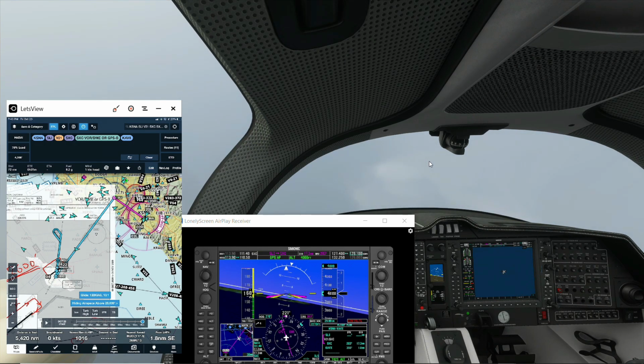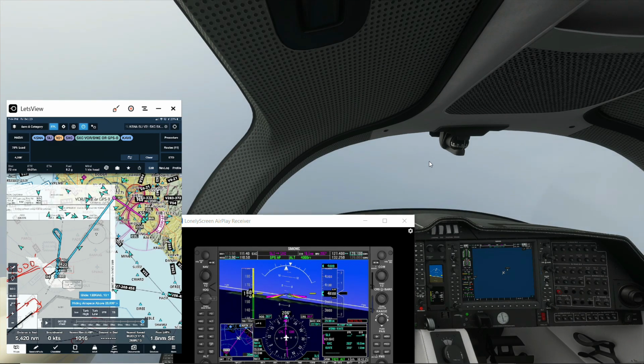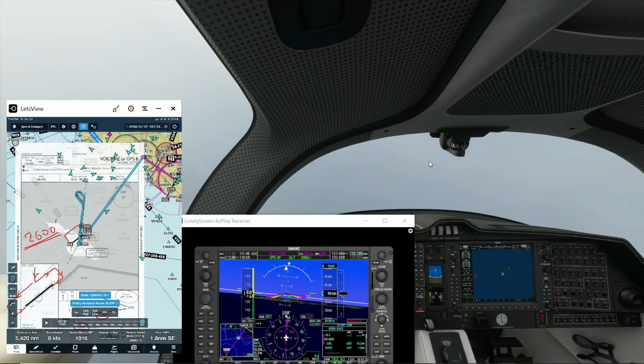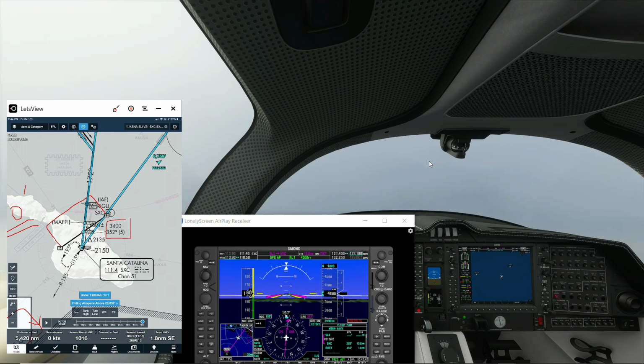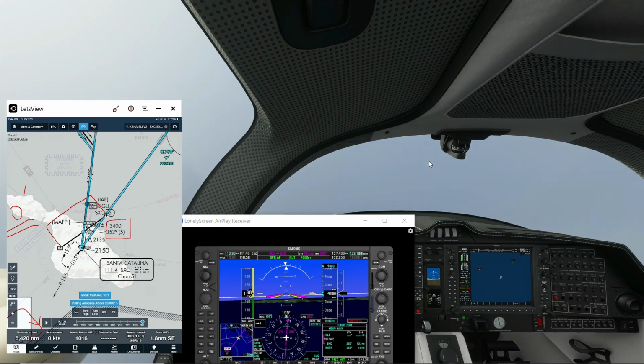Okay, we're joining now Victor 21. Okay, I don't need this anymore. We just need to focus on the approach chart and what we're going to do. Here we go. Santa Catalina VOR is identified. Nav1 is good to go. Usable. We have the course set, so we're fine.